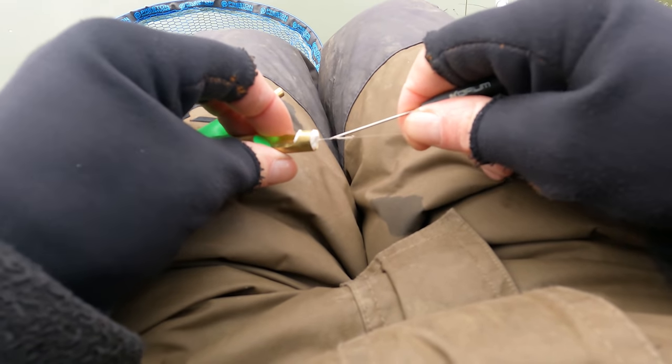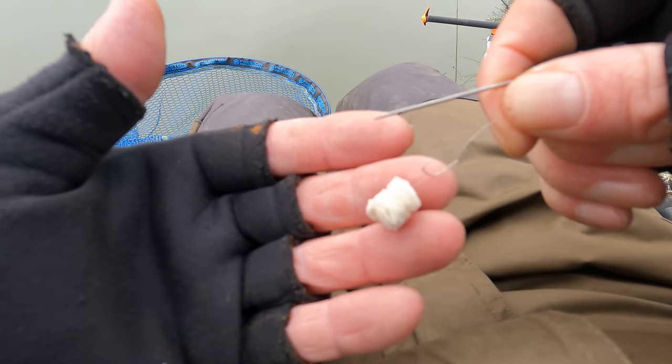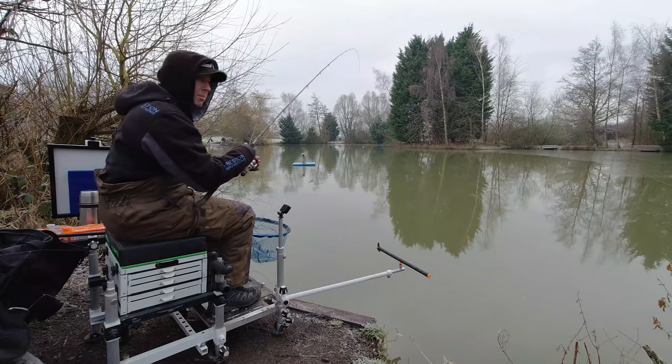Pull it back. And remove them. There we go. That's what we're going to be fishing. Let's go for it.